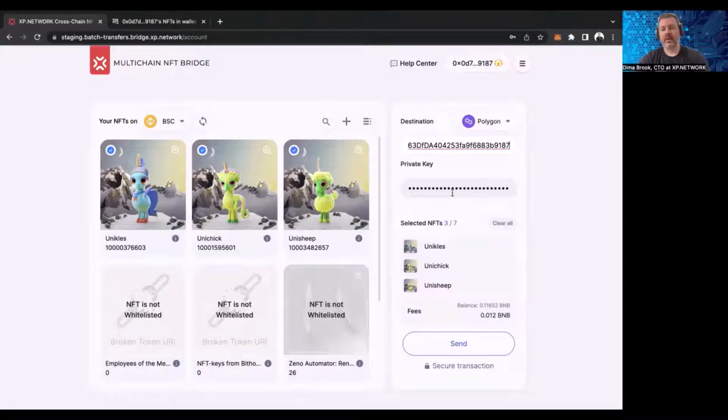So why do we need this private key? Instead of signing every transaction manually every time in your wallet, for example MetaMask, this key is used to sign the same transaction multiple times for you. Here in the example I have only 3 NFTs selected, but imagine you're planning to transfer an entire collection of, let's say, 10,000 NFTs at once. It would be very tiresome to sign 10,000 transactions manually in MetaMask.